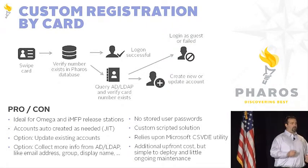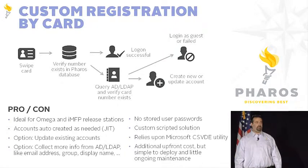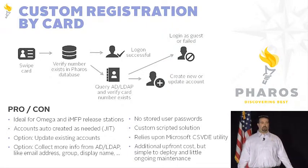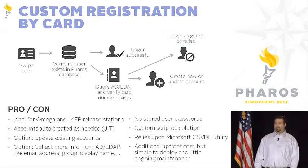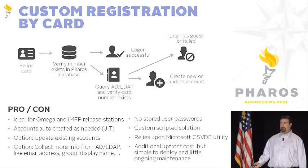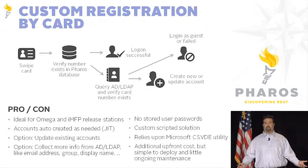So you're probably thinking to yourself, well, okay, what if we don't have cards? We're a billing account-based system, and we have usernames, but we've never had cards. Or, well, people don't have a card swipe hooked up to their print center. There's a username and password box. What can we do in that case?